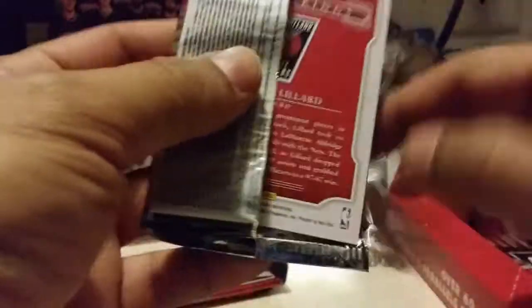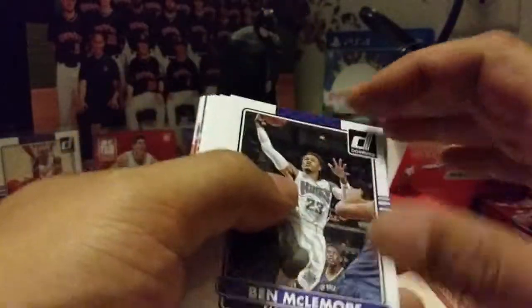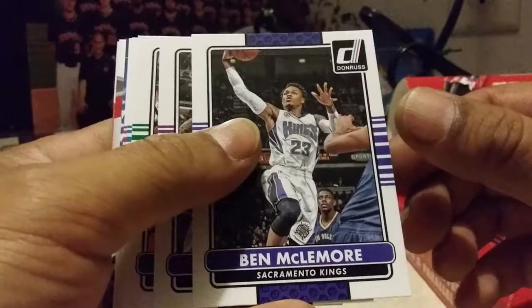Got a bunch of stuff ready for baseball. We should be getting our boom box in here pretty soon. I ordered the mid-range, I guess it's the platinum boom box. So we should be getting that pretty soon.